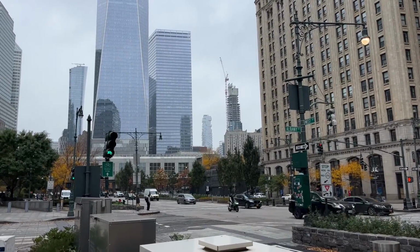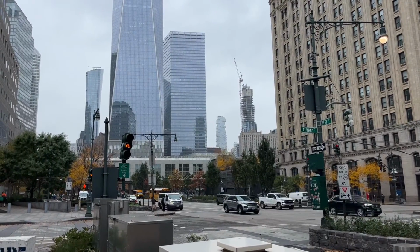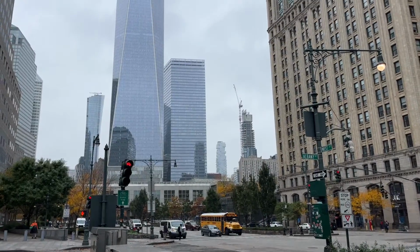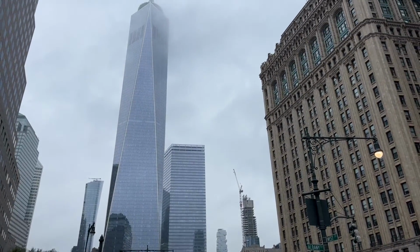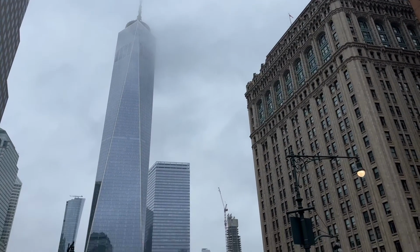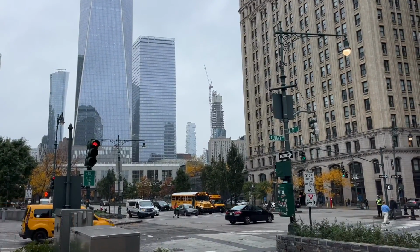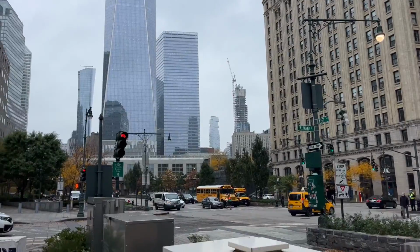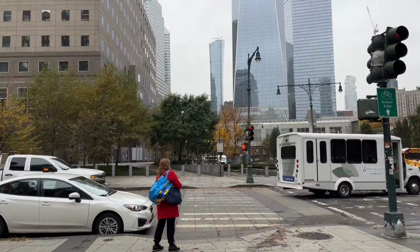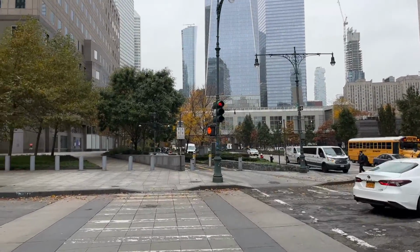This is an amazing shot from West Street on the corner of West and Albany. All right, we'll cross to the Trade Center and I gotta jump back on the train and I gotta go back to work.